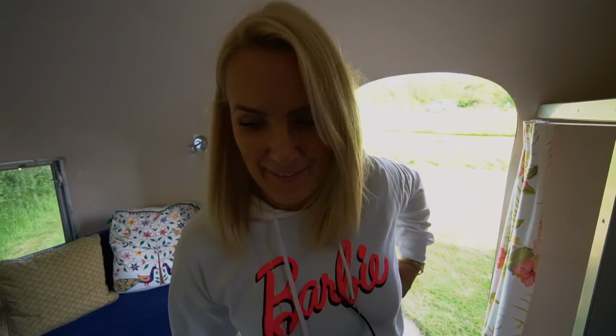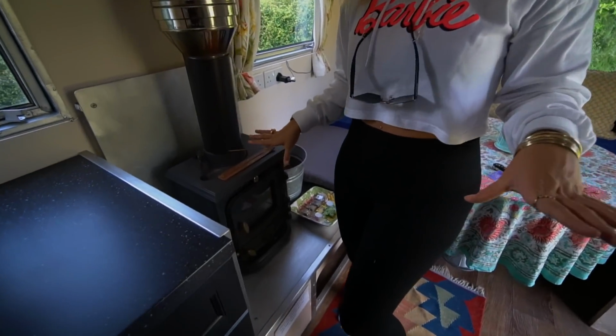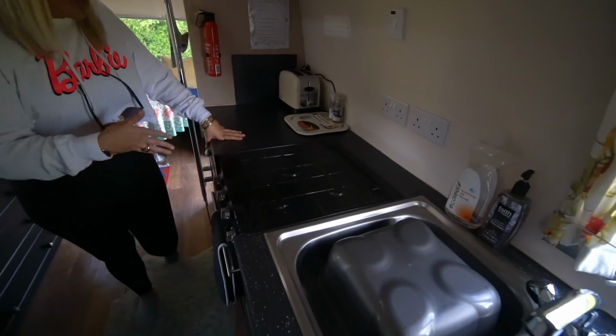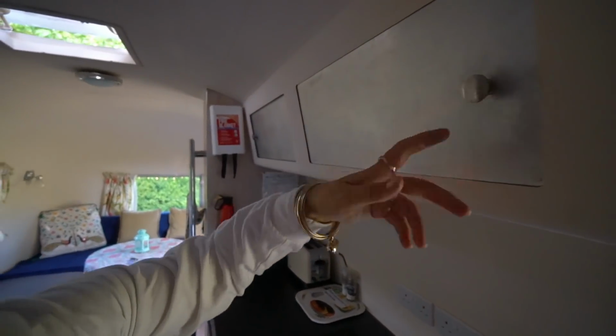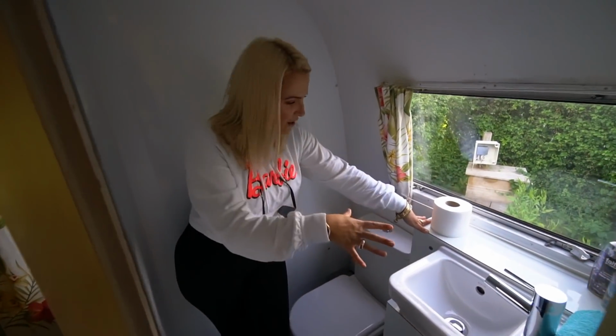How cool, babe. So we got a wood burner behind you. I just love this. We get our wood, we can put that on, real cozy. Kitchen. How cool is that? That's huge. But yeah, we got everything we need. We've got wine glasses and everything. With this one, we have our own toilet, towels, sink. Little bit of luxury, babe.